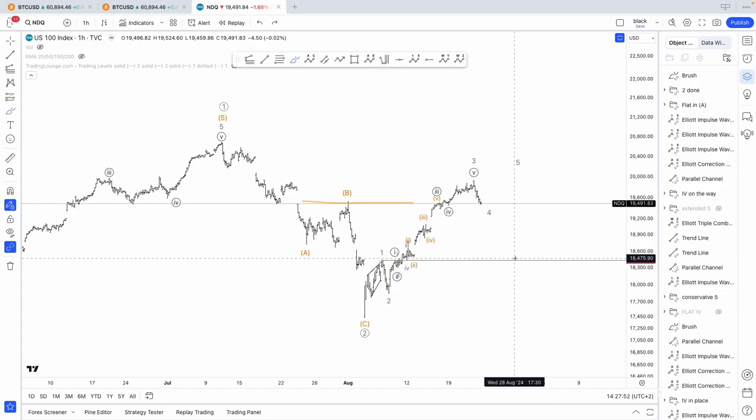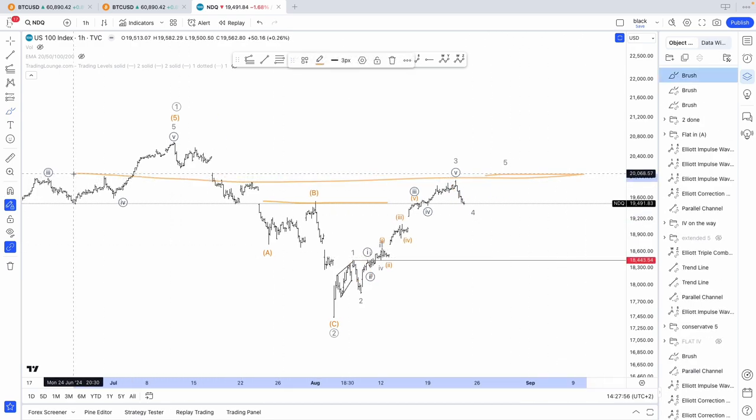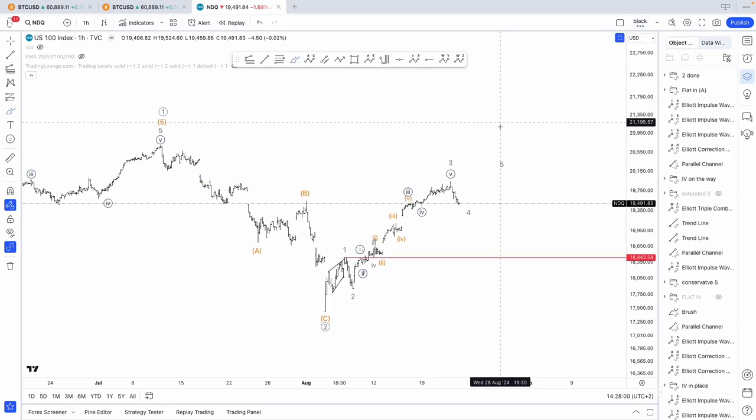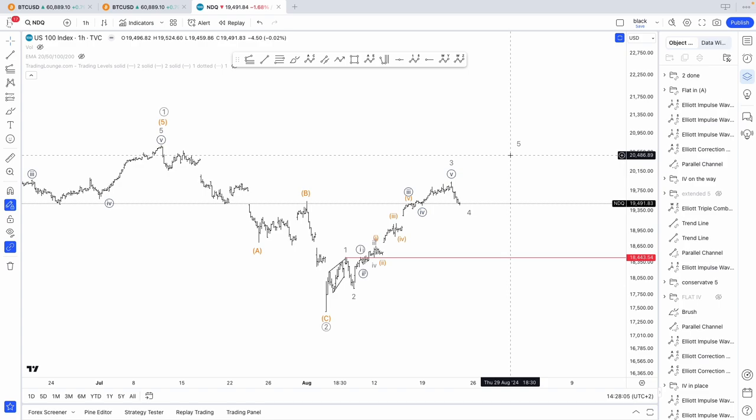And especially, it's going to be interesting to see what is going to happen around 20,000, because 20,000 is really important, as I always say on the channel. That's what I always preach, because 2 is a strong number, and 20,000, you could call it psychological, you can call it whatever you want, it is important.